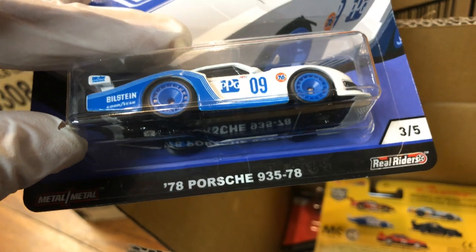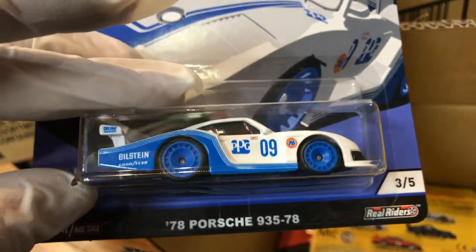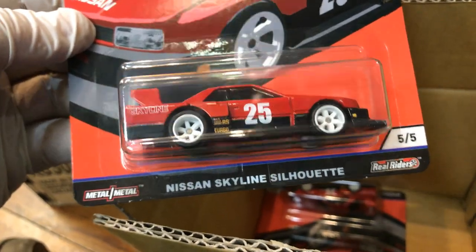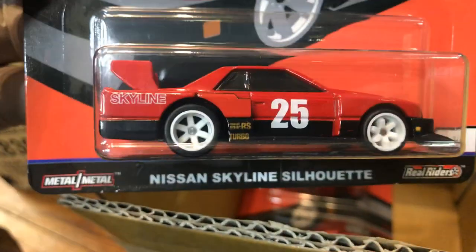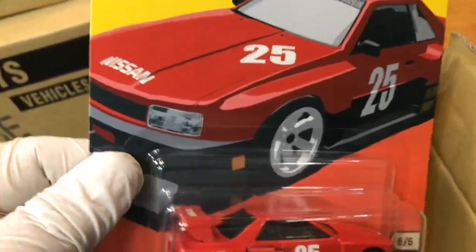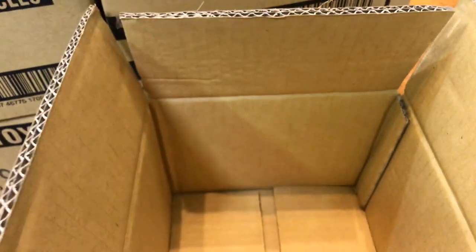Get to these Porsches. Porsche 78, 1978 Porsche 935-78. Cool. Awesome piece. Then you get two of these Nissan Skyline Silhouette. Red with some white rims. Deep dish. Woohoo. What more can you ask? You get two of them. This is cool. Wow. Awesome piece. I'm happy with that.